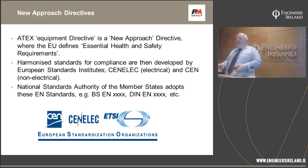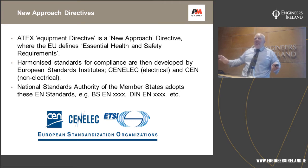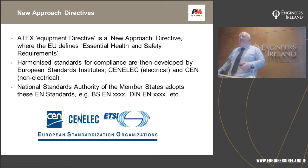In the UK they're BS EN, in Germany they're DIN EN, and the only difference is that the language is different. And you know what? We are very lucky. If you were an engineer in Poland, none of these standards are written in your language. They're only written in English, German, and French. There's a huge amount of information in all of this, but unless your standards authority has a deep pocket and the time and effort to translate it all into your national language, you're in a very tricky position. So we're very fortunate that we actually use English and not Irish.